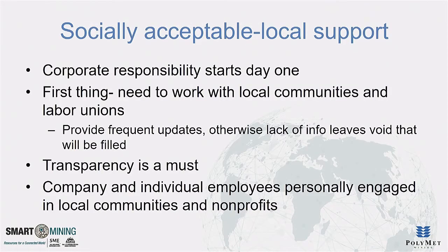So then we move from that technical legal to the social, local support. Corporate responsibility starts on day one, working with the local communities. Note this, providing frequent updates, et cetera.